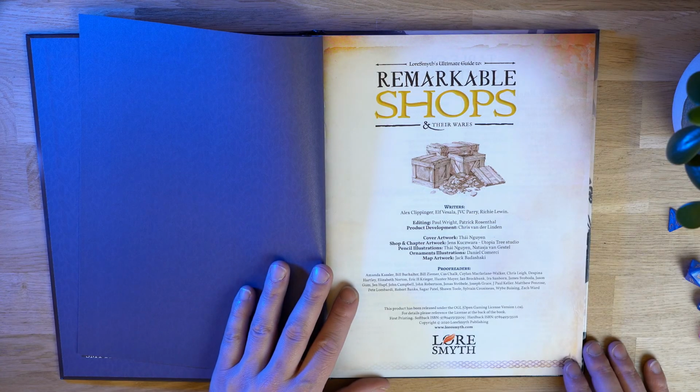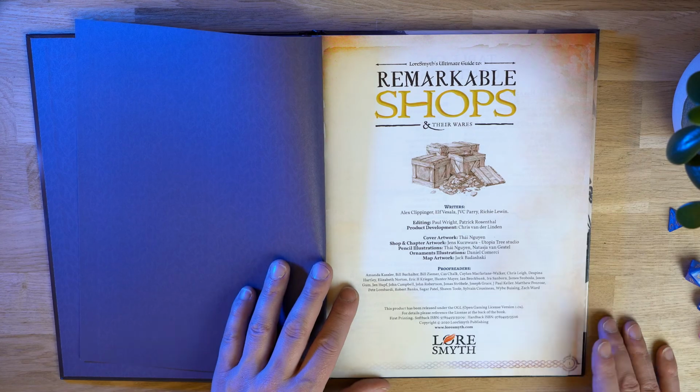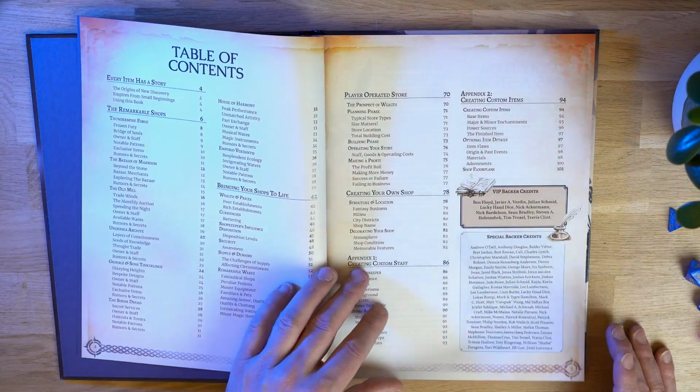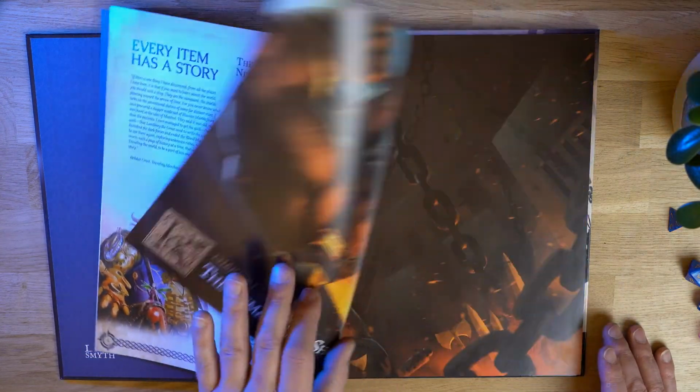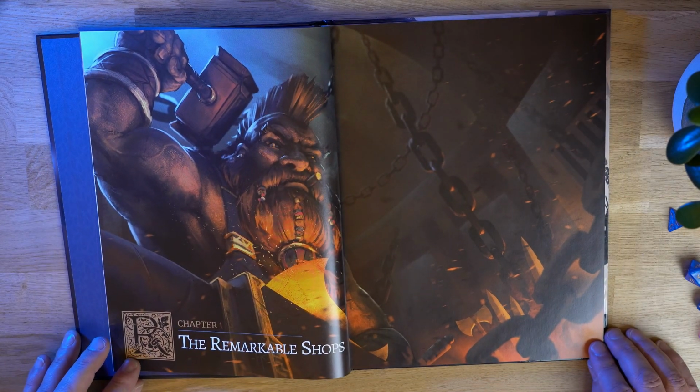So Remarkable Shops and Their Wares is all about role-playing fantasy shops in great detail. Whether you're coming up with your own or you're taking the shops that are presented in the book, there's a wealth of tools to make them your own, to customize them. And the first part of the book is the 8 remarkable shops, the pre-generated content, if you will.